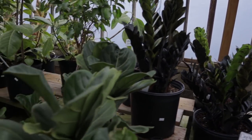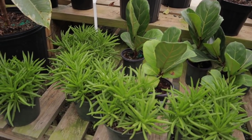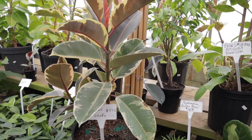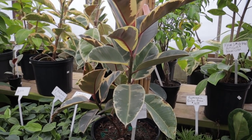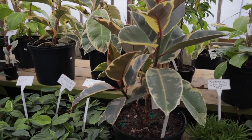Raven ZZs, Ficus Altissima, Yellow Gem. Peperomia Green Bean, Ficus Tenacae, $39.95. I've seen some small ones of these at big box shops, which was surprising to me.